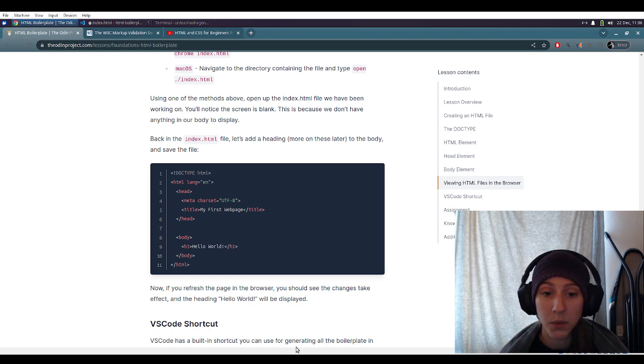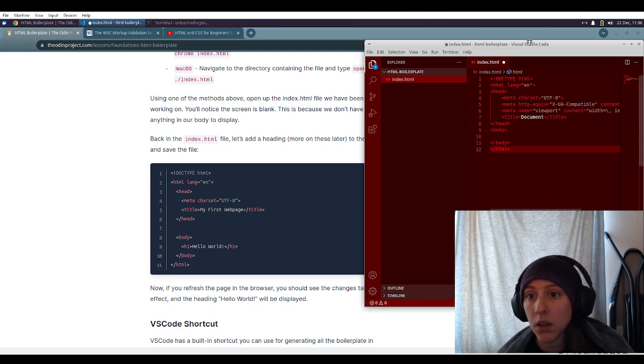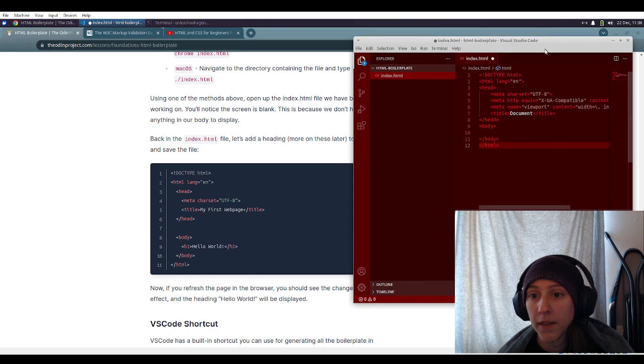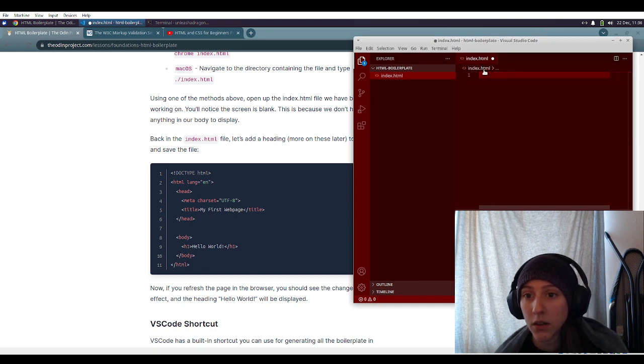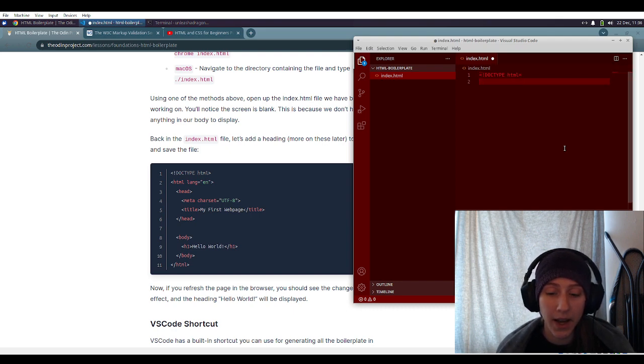What we're going to do now is we are going to open up VS Code, which is right here. And we're going to start from scratch. So that is doctype HTML. And yes, I am using the little tab completion because it is very helpful. html lang equals en.